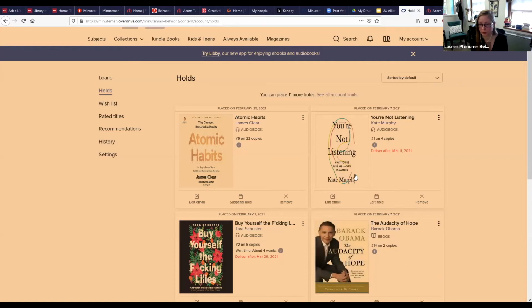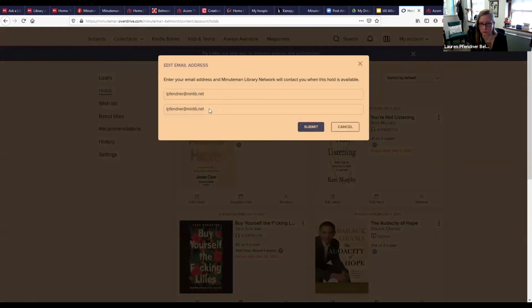And also, if you ever needed to, you can also, as it says here, edit the email address that it's going to go to when they'll contact you when the hold is available. So if you just wanted to double check and make sure you got the email address right, you can do that too.